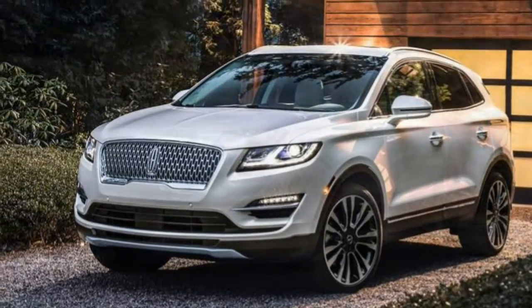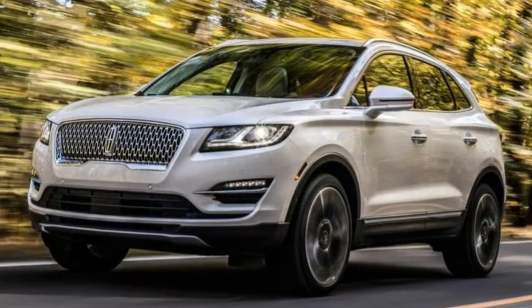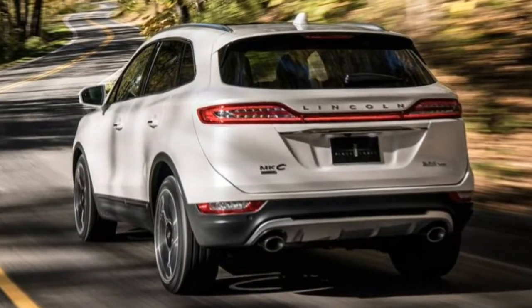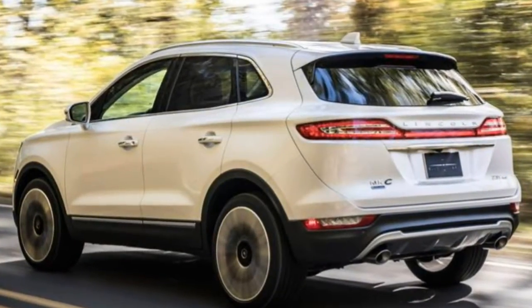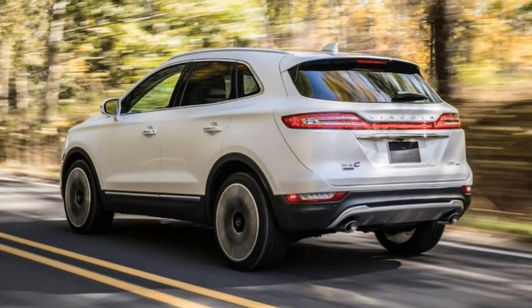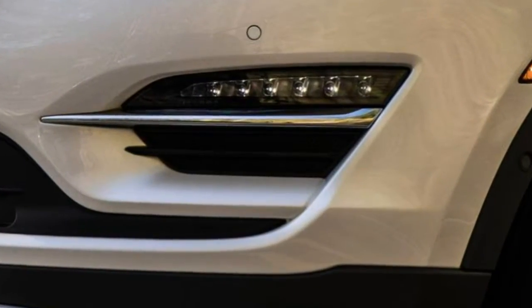Certainly, the MKC can be a comfortable place for long drives because of its quiet interior, plentiful features and composed ride. Another high point is the Sync 3 infotainment system, which is easy to use and includes robust smartphone integration. But you will find the MKC's instrument panel design to be dated and not what you expect from a luxury SUV.